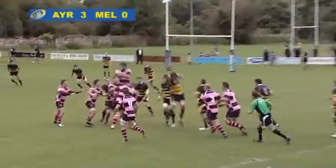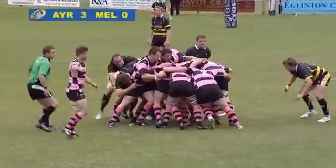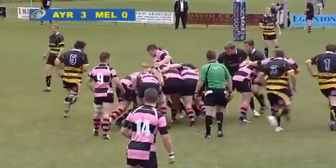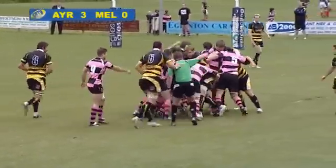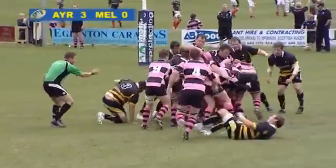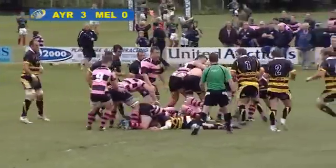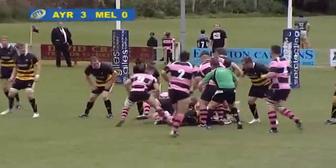Line out in exactly the same place. Great take there by Ayr's Andy Dunlop. And they look as though they're up to something here. They are, forwards. My goodness, look at that drive. You don't often see that these days at this level. But I tell you what, this gets the crowd on their feet. They're going on and on and on, and Melrose just cannot stop it. Finally the ball coming out there.